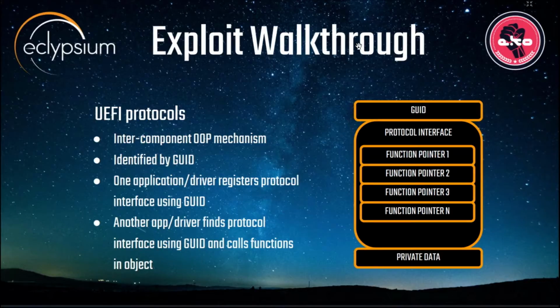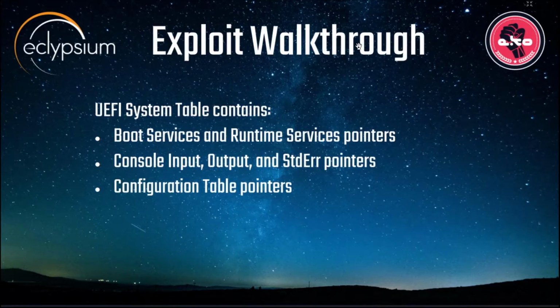So if I want a particular protocol like the DHCP DXE driver or some different functionality, I can say locate protocol and basically get a pointer to that particular protocol that I can then just call functions in. And it's a really powerful mechanism, but like I mentioned, there's no address protection or memory protection between these DXE drivers, so there can be some problems with that that make things easier from an exploitation standpoint.